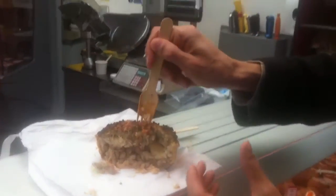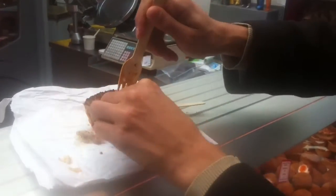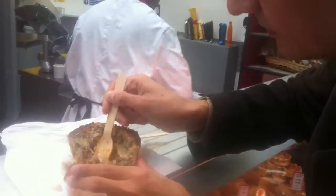I know a few of you will be saying it's not a real pie, it's not on a pastry lid, but to be honest, when it's got so much stuffing on like that, I think that is a real pie. Look at it, it's absolutely beautiful. Let's try and get a bit of everything in there.